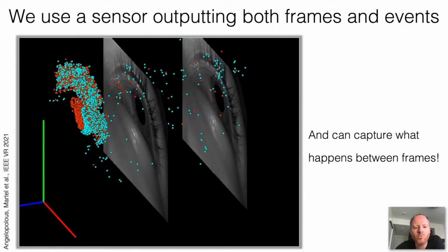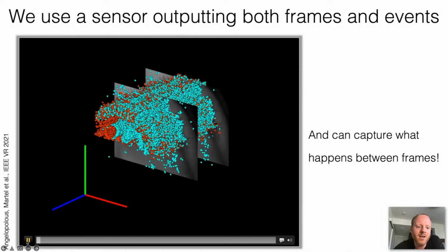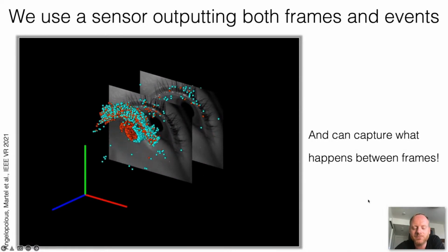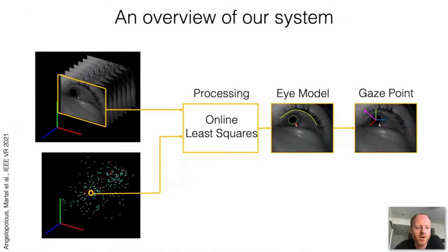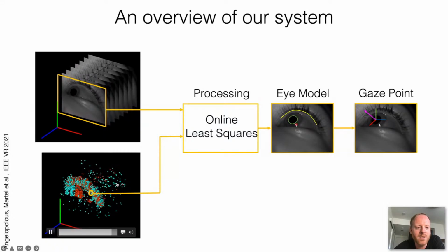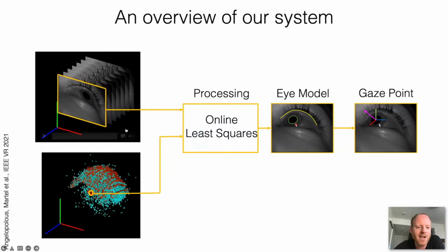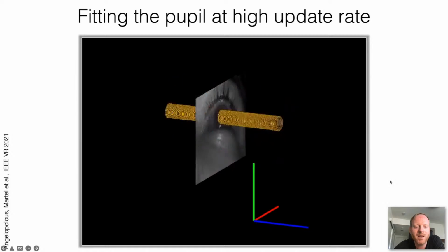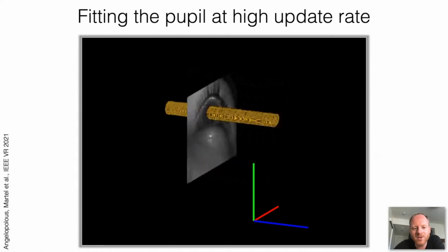We get the frames, we can run traditional eye tracking algorithms, localize the pupil, maybe the glints, and then we can use the events in between the frames to update that position. We did this using an online least squares fit initially. So we do traditional pupil fitting on the frames, and we use the events to do an online least squares update on the model that includes the pupil, the glint, and maybe here the eyelid also. From that, we can determine the gaze point also, so that's indexing into a pixel of a camera or into the display. And that allows us to get almost continuous eye movements.